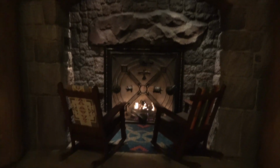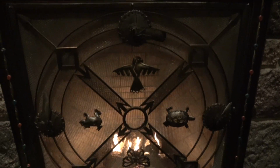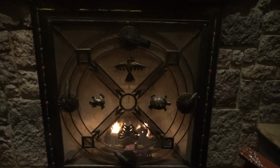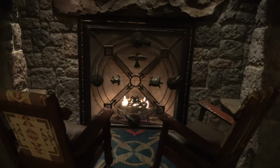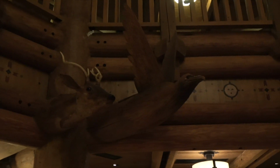And this beautiful fireplace. It is a medicine wheel of Native American symbols, with I think the eagle, the turtle, the frog, the butterfly. I'm not sure how it works, but apparently that's a medicine wheel. There's also Native American symbols and wooden carvings to give respect to the wildlife. There's a beautiful beaver, and over here a deer. A lovely little bird here. Yeah, I think this is a woodpecker, and this is definitely a fish.